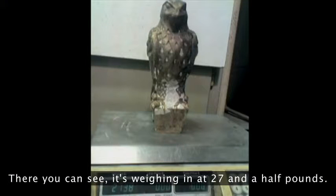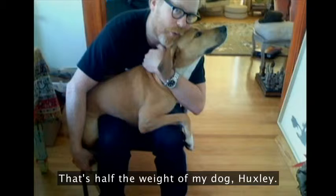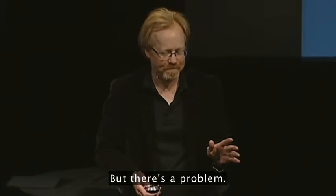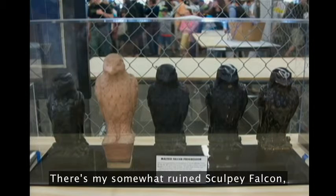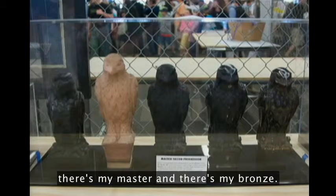There you can see it's weighing in at 27.5 pounds. That's half the weight of my dog Huxley. But there's a problem. Now, here's the most recent progression of Falcons. On the far left is a piece of crap replica I bought on eBay. There's my somewhat ruined Sculpey Falcon because I had to get it back out of the mold. There's my first casting, there's my master, and there's my bronze.